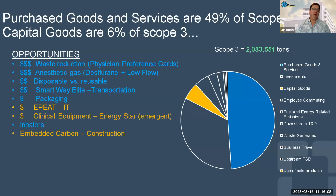These 6 items on here are the big target areas right now. So the biggest one is waste reduction. This is the fact that just in operating a hospital, we're balancing the operating room. We have a lot of disposable items that are used because of the way that medicine has developed in the last 40, 50 years.